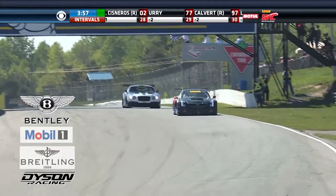When you've got a guy like Butch Leitzinger behind you, and Butch and I go way back, not only badass fast, but the consummate professional, I knew he was going to race me clean, and I was going to race him clean. And I think I got a little bit luckier than him in traffic.